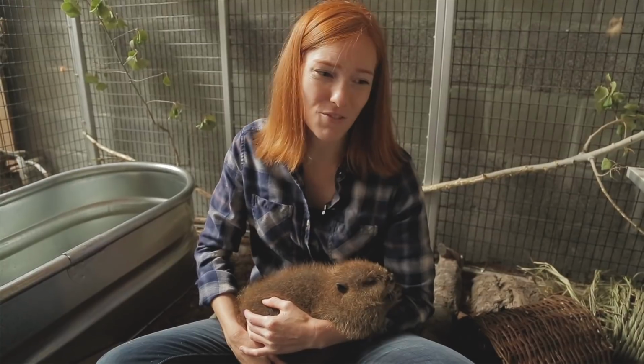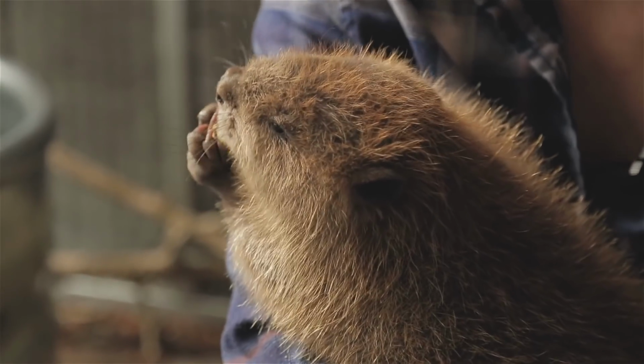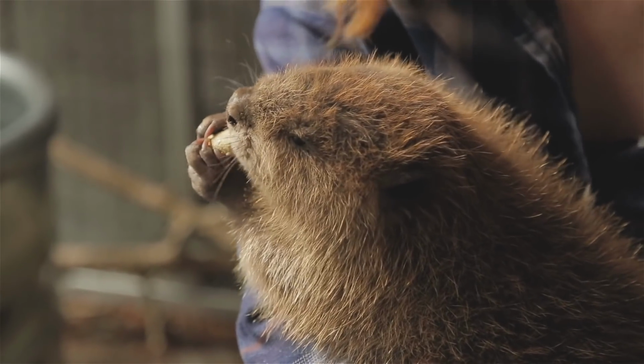So they do a lot of just hanging out with each other. Sometimes I'll just come and sit in his space with him, and he'll walk over and kind of slump down next to me and put his back up against my leg, and we'll just hang out together. And that's really important for his mental well-being because he is such a social animal.